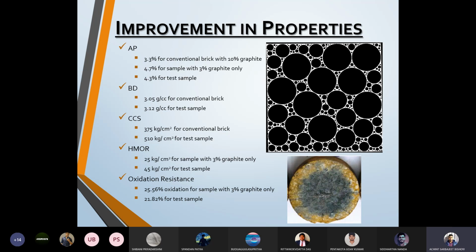Like for ladles, it is different. For electric arc furnaces, it's different. For tundish and everything, all are different. So after a while, the sample is taken out and a cross section is cut, and the diameter is measured up to how much extent the carbon is remaining. Then it is compared with the total diameter of the cylinder, that is 40 millimeter. So we get a percentage of how much oxidation has occurred.